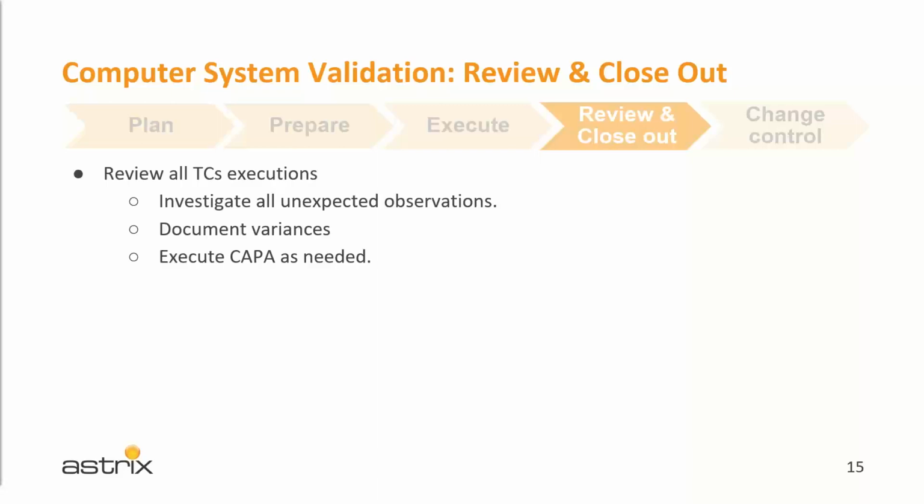All right. Review all test case executions. Investigate all unexpected observations. Document all variances found. Execute CAPA as needed to resolve the variances. Verify all the activities are completed. Verify all deliverables are finalized. And produce and finalize the validation summary report.